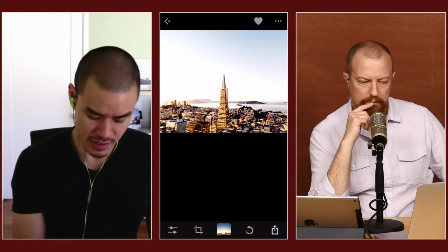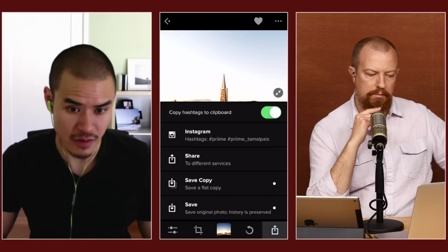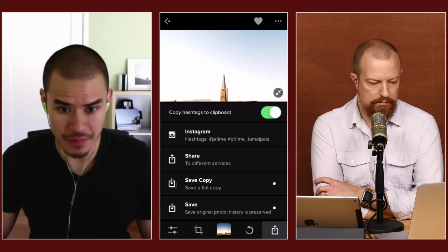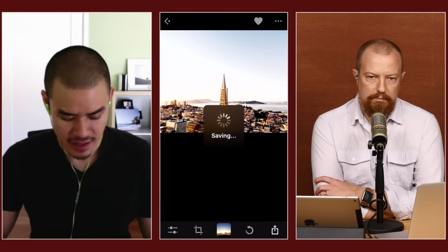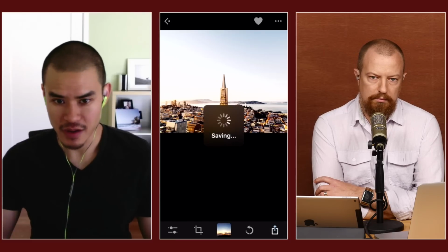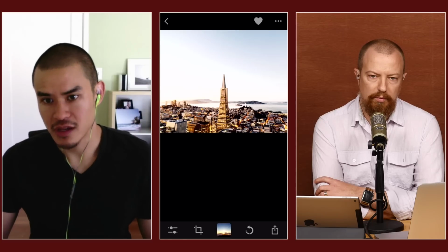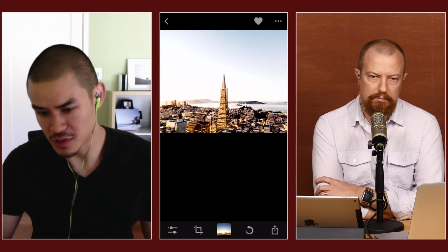Another really cool thing is when you save a photo now, we can save the photo in place, which is the one on the bottom. What this does is it allows you to save the photo without creating a copy of it in your camera roll. And so it really utilizes Apple's new save in place.